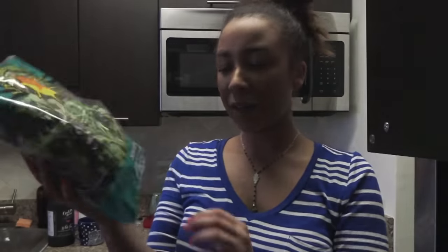Then I got 2 of these mixed lettuce bags. It is just the Sorrento mix. It's the baby arugula blend with baby arugula, baby spinach, and baby lettuces. So just that one, I got 2 of these. These are the lettuce that I eat first because they go bad really fast.